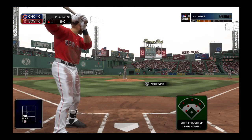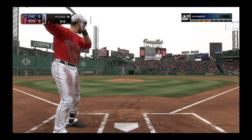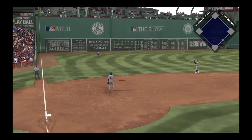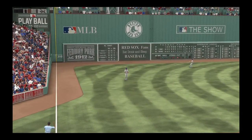Here's J.D. Martinez. Designated hitter, J.D. Martinez. First offering on its way. Pulled high in the air out to left field. Zobrist is over, and he makes the catch for the second out.